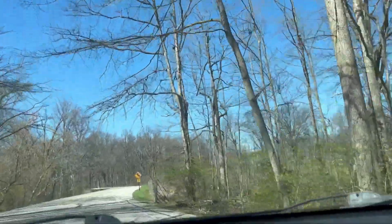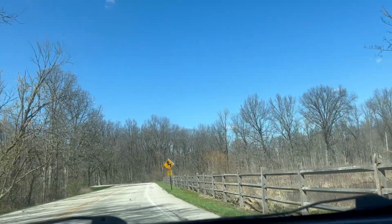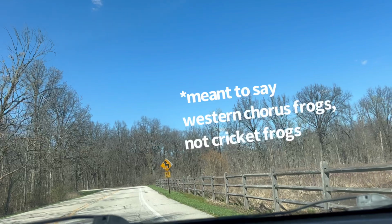Oh, yeah, here they are, even though it's cooler today. We have some cricket frogs calling from the vernal ponds.